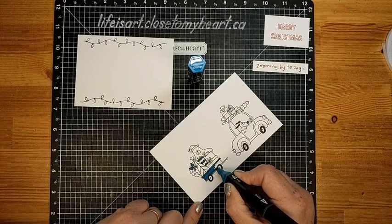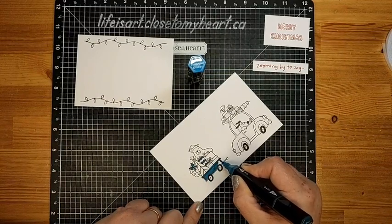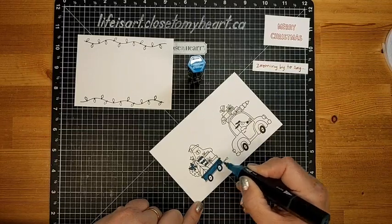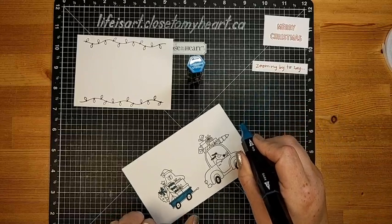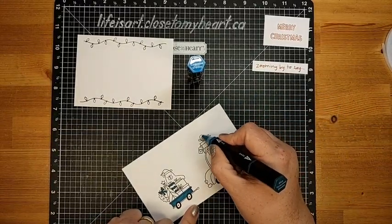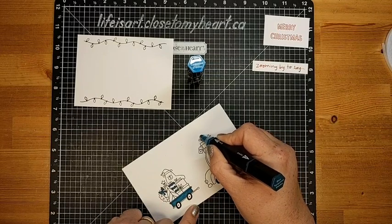Sadly, this particular color was retired. I don't know if it's still available. Even though it's retired, it might still be available. Because it's exactly the color of the color of the year. It was kind of surprising that they retired it, but they might bring it back as needed.